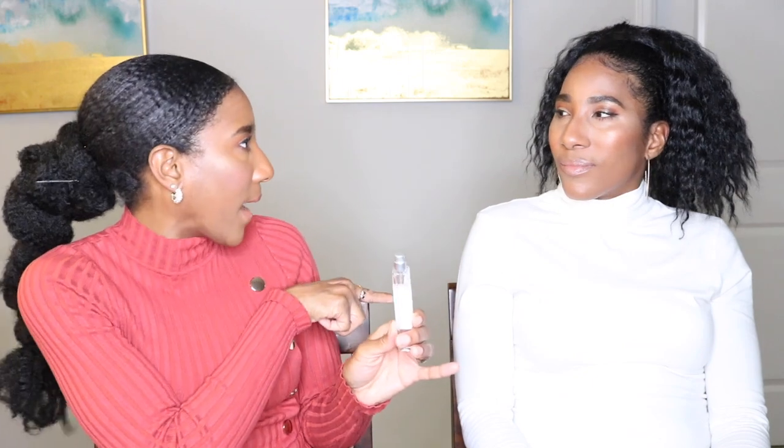This is supposed to be more so on the natural line in Sephora. I think it's natural or clean. Clean line in Sephora, that's what this is supposed to be. But it burns, so I think the alcohol content in this is pretty high. However, y'all, listen, y'all are gonna love this.